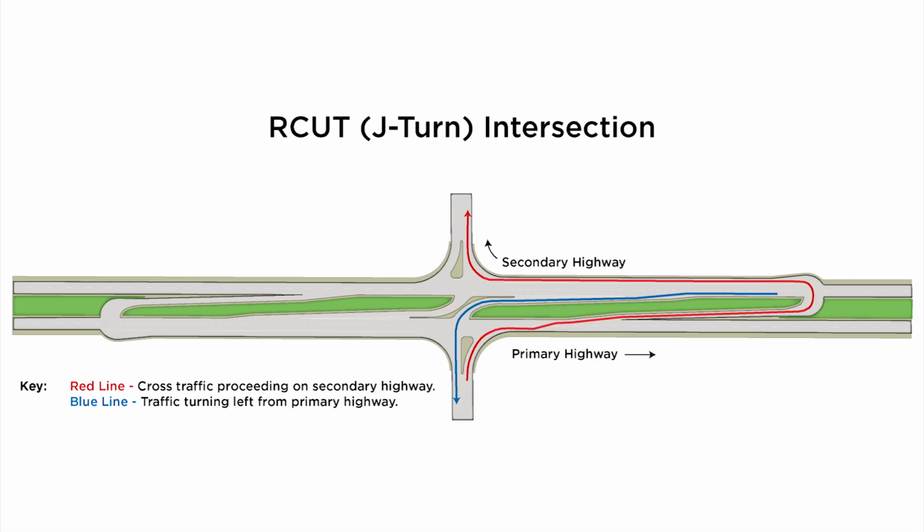The RCUT would allow for left and right turns off of Iowa 141. Left turns would be protected by a median. Right turns only would be permitted off of the side roads. Traffic on the side road wishing to turn left or continue straight would first turn right and then accomplish a U-turn at a special protected median area.